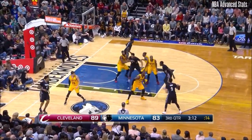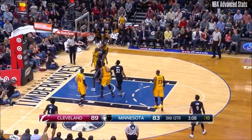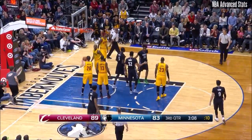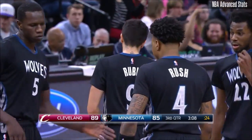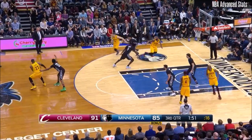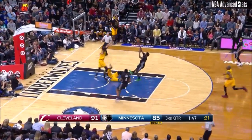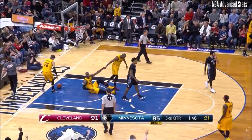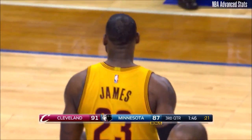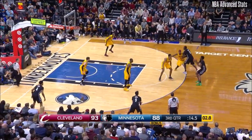Ricky Rubio up to a dozen assists. We'll keep Gorgui Dieng in the game with the four personals. Andrew Wiggins. Nice find by Ricky Rubio. And an and one for Andrew. And another assist for Ricky Rubio. Andrew Wiggins forces the turnover. And then LeBron James blocking foul. Andrew and one. They will get the ball first to start the fourth quarter because they won the opening tip.